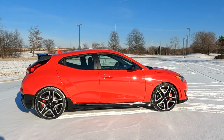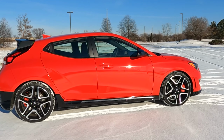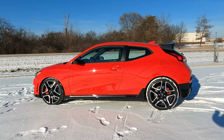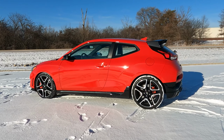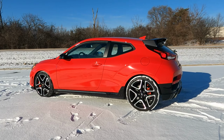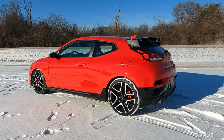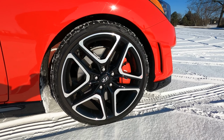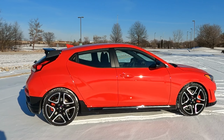Now moving to the side profile, it definitely has that hatchback look, more of a traditional hatchback look with a big wing on top. It's low to the ground. And honestly, from the outside, this car, the Veloster N, looks tiny. But that's why I'm surprised how much room is actually on the inside and how good the visibility is, right? But I like the look, and of course you have big 19-inch wheels standard. The wheel gap is very small. Everything is very low to the ground. It has that good stance, and I really like it.